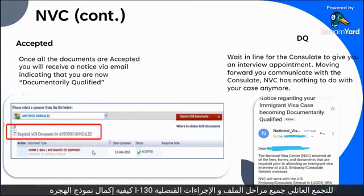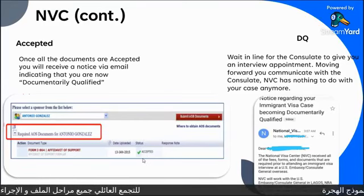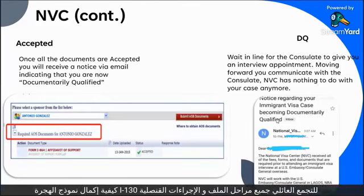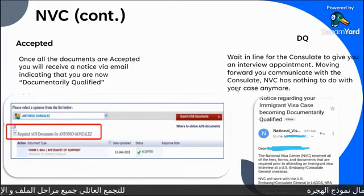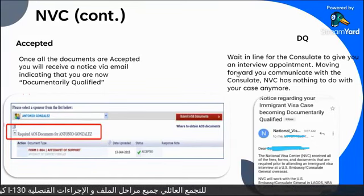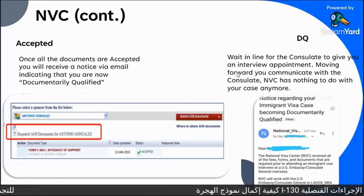So let's say your documents are accepted. This is what it's going to look like at NVC. It's going to say accepted. That's how you know that everything is good to go. And you're going to receive an email saying you are documentarily qualified. That means you're approved at NVC. So we got through USCIS, we got approved through NVC, and that's considered good news. That's a big step in the process. And remember, if you don't meet income, you can stay at NVC for up to a year. Just make contact with them for a year, and then you can wait another year. As long as you make contact with them at least once a year.